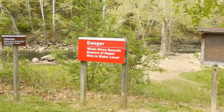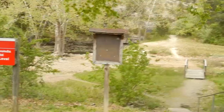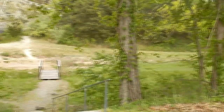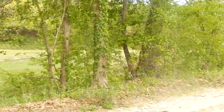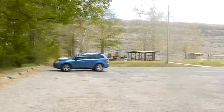30th. I'm at the Pomme De Terre State Park, and it's about 6 miles from Highway 54.